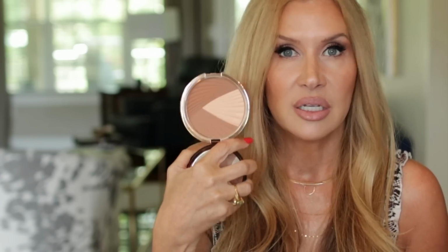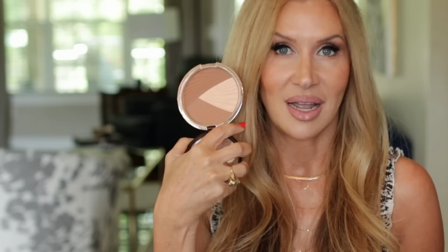It is beautiful. It is a really, really good bronzer. It's much better than any other Estee Lauder Bronze Goddess bronzer I've used in the past. I love it. And I did not bring this out here, and I don't want to forget to tell you, but one of my major, major favorites has been the body bronzer. Let me show you. That I got from Tarte.